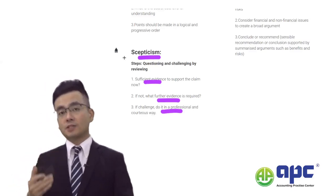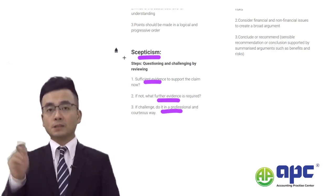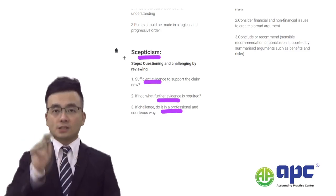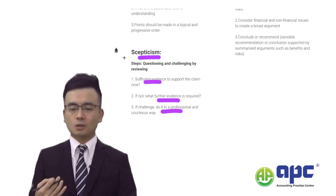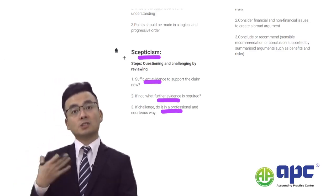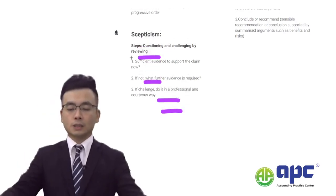Now, I've seen some students challenging the information given by management by saying that because the information is given by a manager who is not at a senior level, I don't trust them. If you're saying these words, of course, I would say that it's not in a professional and courteous way. So at least you need to obtain further information to support the claim. So this is the standard format for the answer that you can write on the exam day.